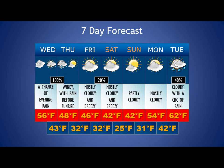And then on into the weekend, we'll see cool temperatures expected for Sunday, and then a warm-up expected Monday into Tuesday, a high of 54 degrees for your Monday and 62 on Tuesday, with our next chance of rain coming on Tuesday of next week.